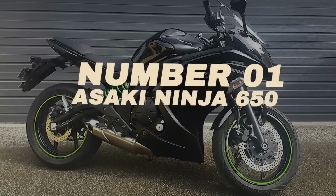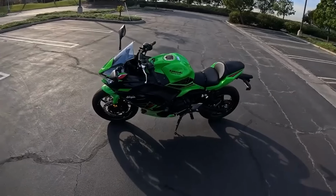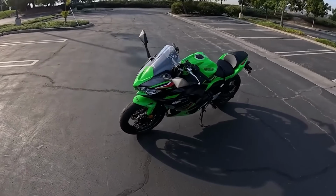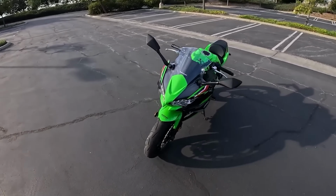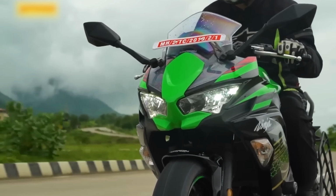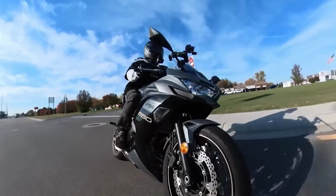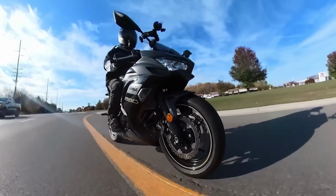And finally, the top dog, the Kawasaki Ninja 650. Since 2006, the Kawasaki Ninja 650 has been carving its own lane in the middleweight category, offering real-world performance without demanding race spec sacrifices. It's not about peacocking at the track. It's about getting to work, blowing off steam, and enjoying every mile in between.